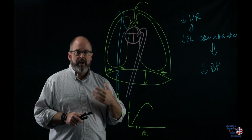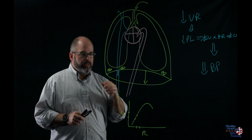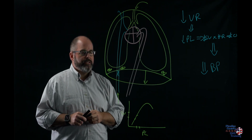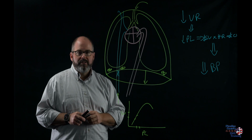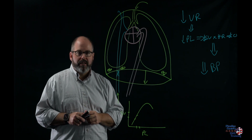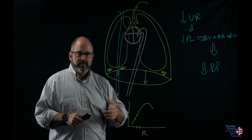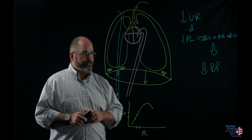So anytime, it doesn't matter whether you're squeezing a bag in or whether the patient's being put on CPAP, anytime you're putting positive pressure into the chest, I want you to be cognizant that that has an impact on the patient's hemodynamic status. And a clinician knows this and is able to anticipate this and take steps to prevent the downstream effects of that.